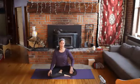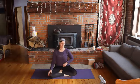So the breath is very simple. The inhale is normal. Breathe in through your nose as long as you're able to, and you're breathing out through your nose. And when you breathe out, you're making just a gentle humming sound.